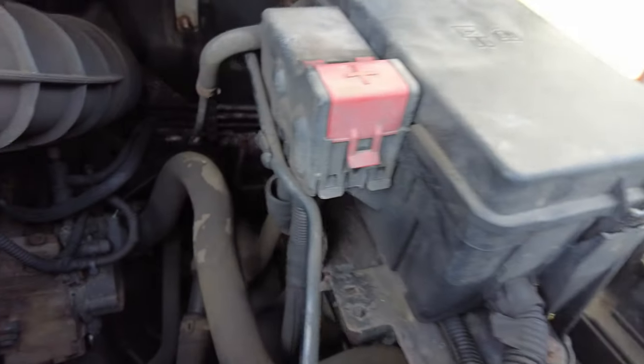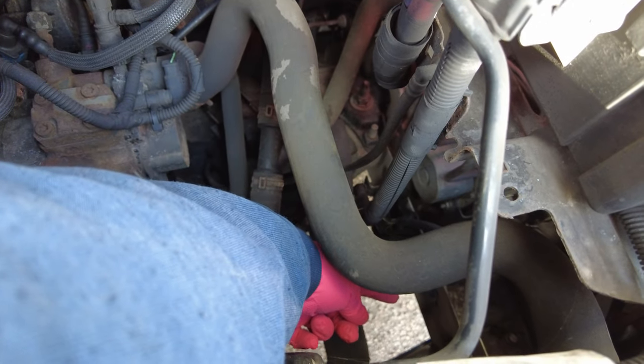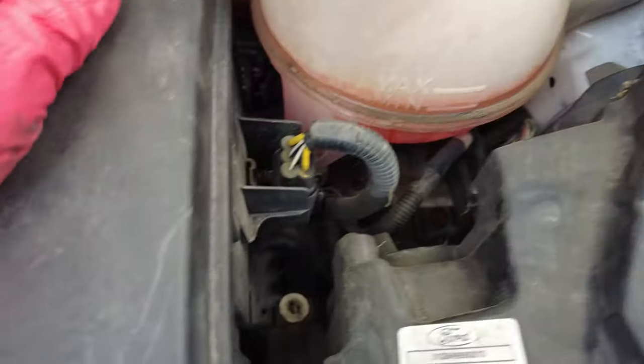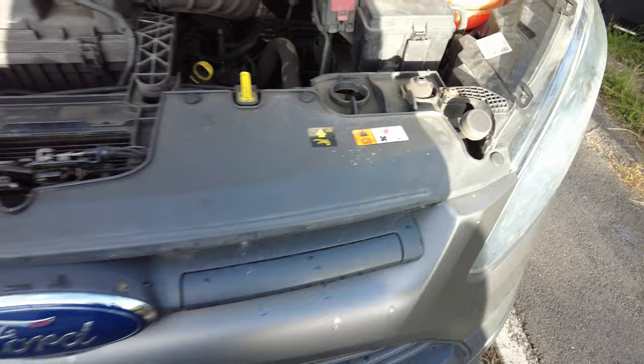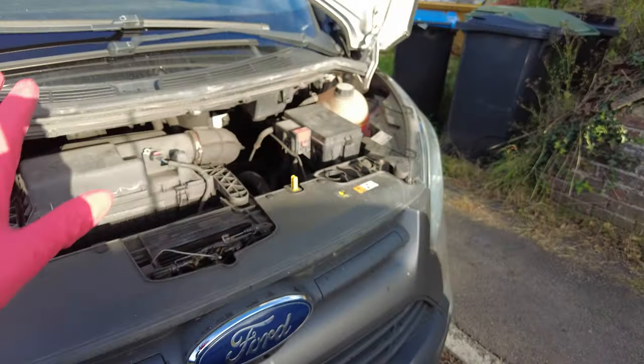All right, so our grounds check to be okay. There's one there. There's another one on the main wire over there. And then the other one that I checked is only for the headlight anyway. But yeah, so everything under here checks out okay.